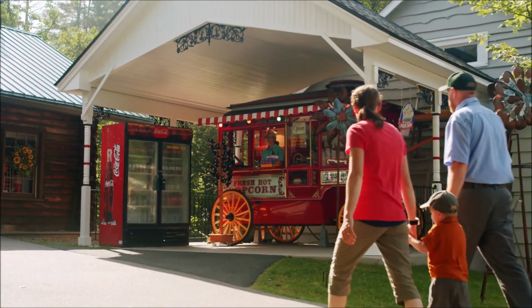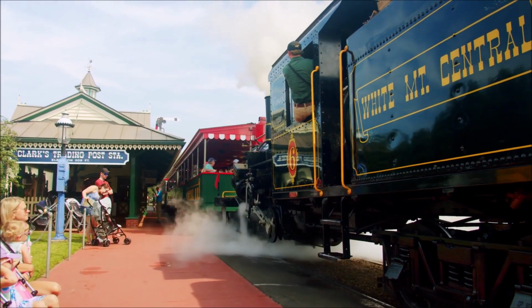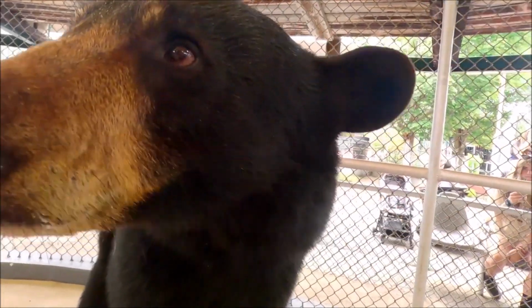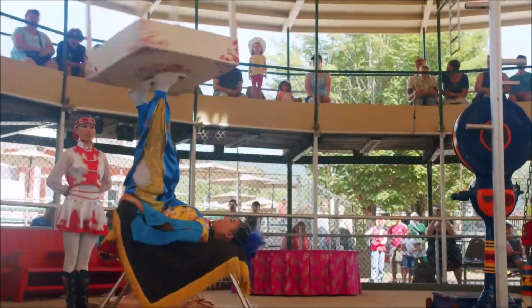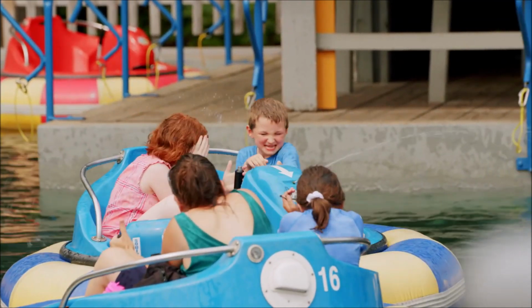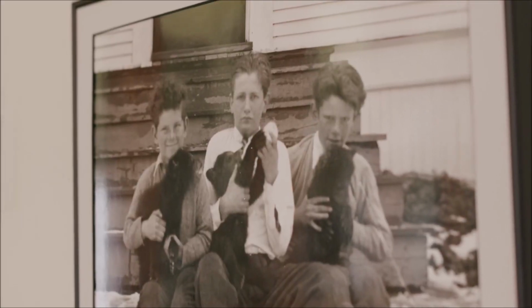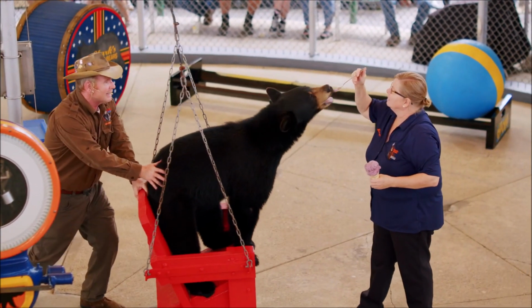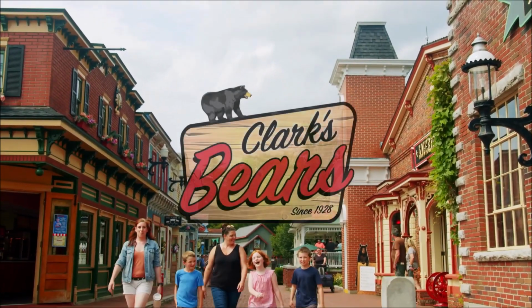I think people come to Clark's because they can feel the generational experience of coming here. Some people really identify with certain bears that we have and really enjoy one particular bear. Other people like the museums or the rides, but overall they come and they feel that this is a family-owned property. I would like to think that after 95 years that our grandparents and our parents are looking down on us and are proud of what we have continued to offer the guests and the tourists of this area.